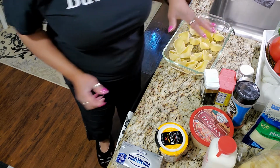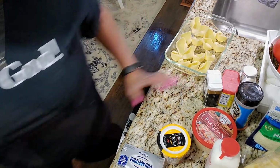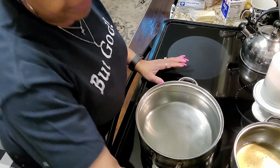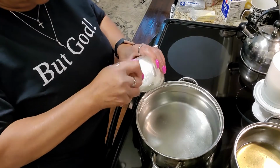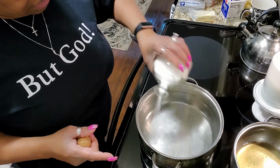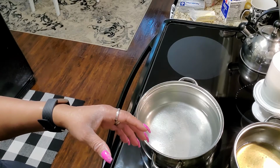So what I'm going to do first is I'm going to get the shells in a pot of boiling water and get started. Anyway, so I've got the pot here and I'm going to add a little salt. Let's do it this way, so the shells will not stick together. And I also like to add a little olive oil.